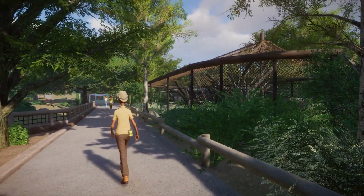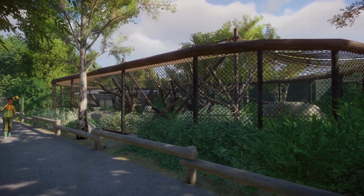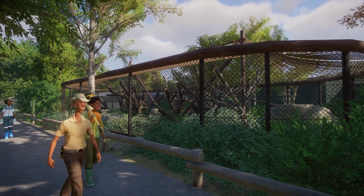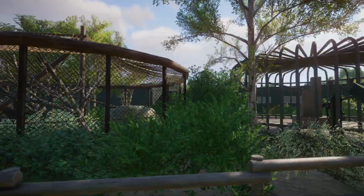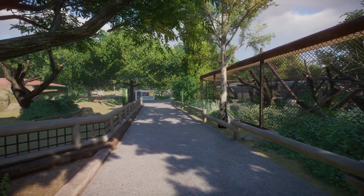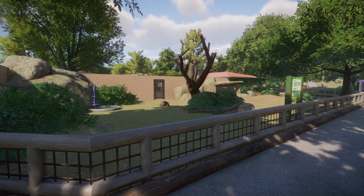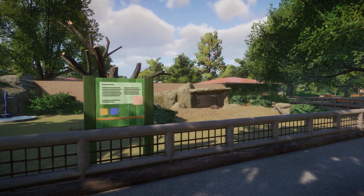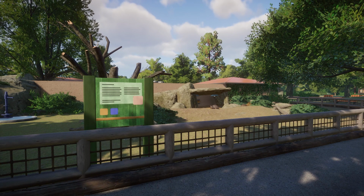We'll continue over here. First, on the right, we have this more modern aviary or habitat. I haven't put anything inside, but I'm thinking some small monkey would live in here just to contrast the new and the old. On the left we have the Aldabra tortoise moving very slow as they should. I have a lot of signage all around the park. All of it is custom and made by me. And I'm really happy with most of it.